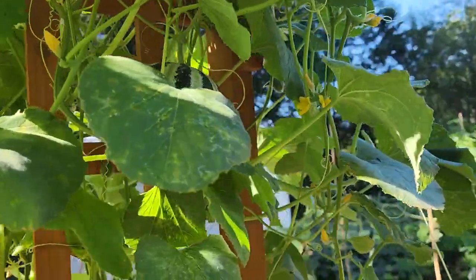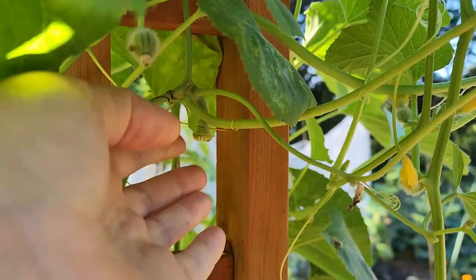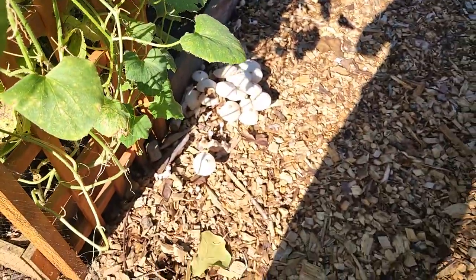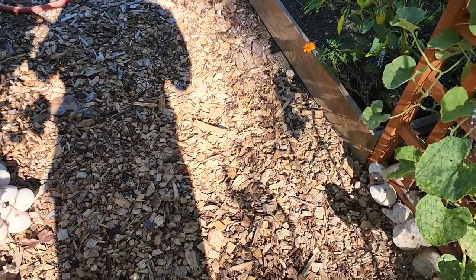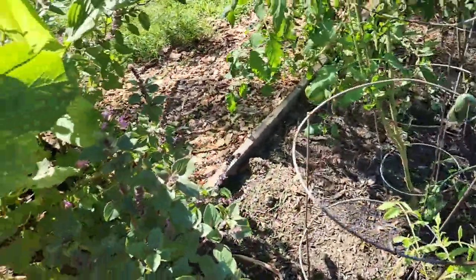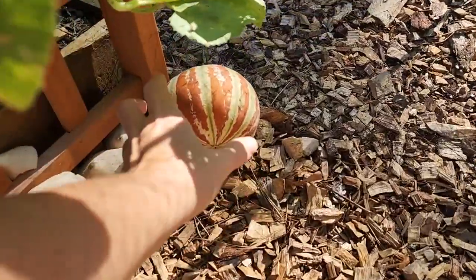Where'd it go? Y'all, the very next morning, I am looking for my melon. And it's not here. Where? What? This is crazy. Nothing could have gotten in here. Oh, thank goodness.